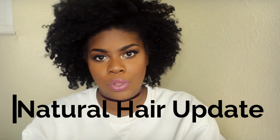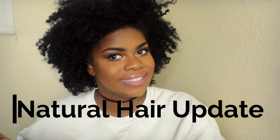Chantrinas, and I'm gonna be showing you a hair update. So, I haven't really done anything new to my hair except dyed the ends. They were purple and then I dyed them black, and I've also been cutting a lot of it. I mean, obviously most of this is new growth.